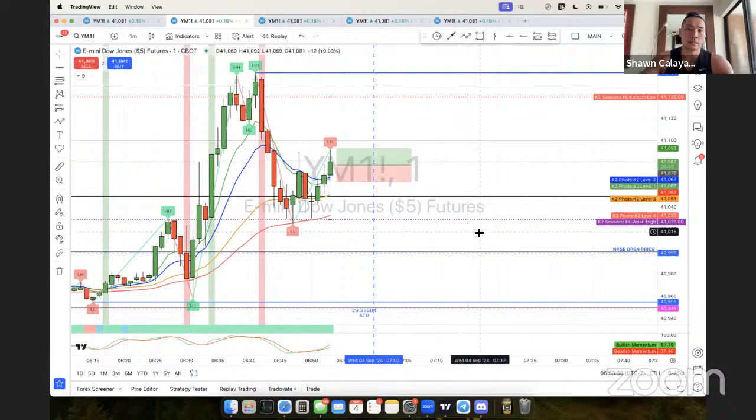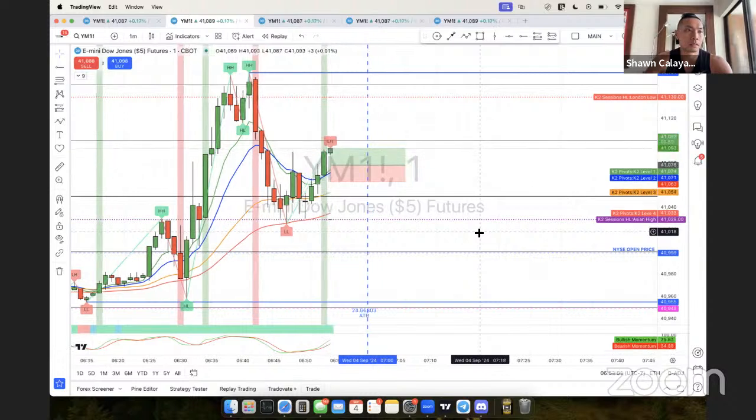Ten seconds left on this candle. See if it closes with the buy signal. Look for that retracement, continuation to the upside. Buy signal here closed. We're looking for a possible market flow entry here now.